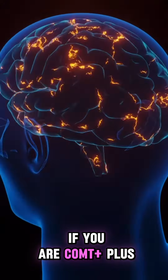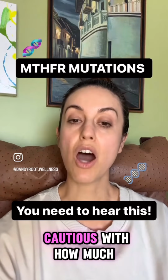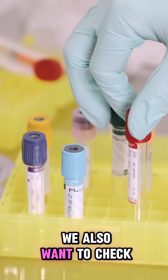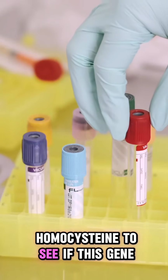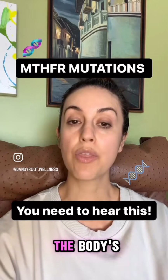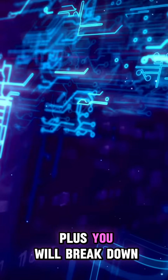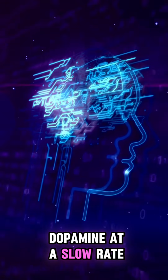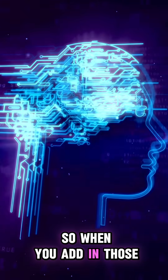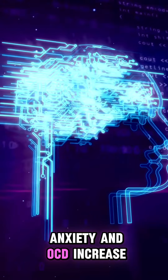If you are COMT++, you will tolerate few methyl donors, and you have to be cautious with how much MTHF you supplement with. We also want to check homocysteine to see if this gene is active. The COMT enzyme breaks down the body's dopamine. So if you are COMT++, you will break down dopamine at a slow rate and will tolerate few methyl donors. So when you add in those methyl donors, this is where we see anxiety and OCD increase.